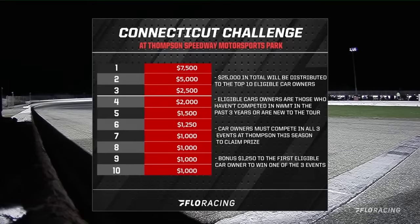Yeah, so they'll put all the points together of the 3 Thompson races. This one, the race in August and in October. It all makes up the Connecticut Challenge here at Thompson Speedway Motorsports Park, and that's why we see some new contenders like Teddy Hodgson, who was involved in this latest incident, and drivers like Matt Swanson and the new car owner to the series, Gary Casella, and others competing for this extra $7,500 bonus to the winner and $25,000 overall as part of the Connecticut Challenge.